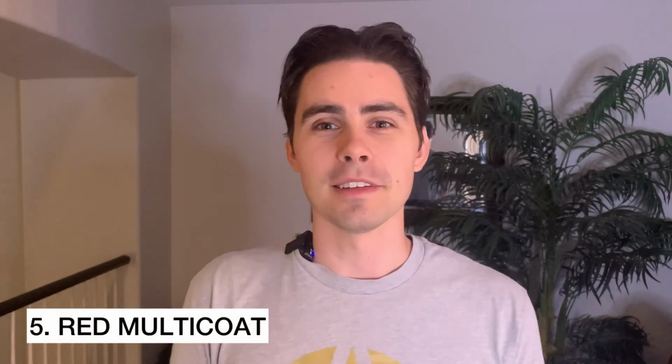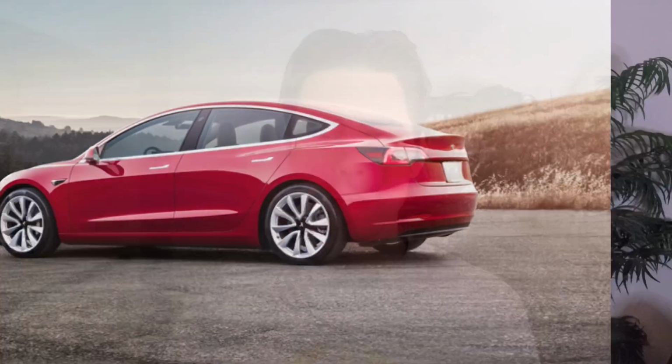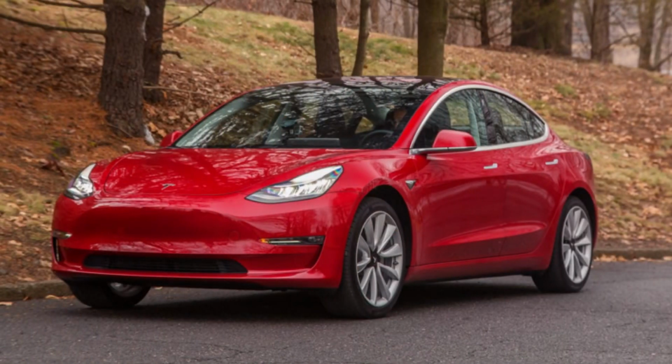And lastly, the red multi-coat paint. This is the most expensive one, and it's kind of the prestigious paint because it's the Tesla red. It is a multi-coat paint, so just like the white paint, it is literally multiple coats of paint, so it will last the best. Red paint looks extraordinary in the sun, and it glistens. You'll see a lot of people talk about how good the red looks, especially during something like a sunset.